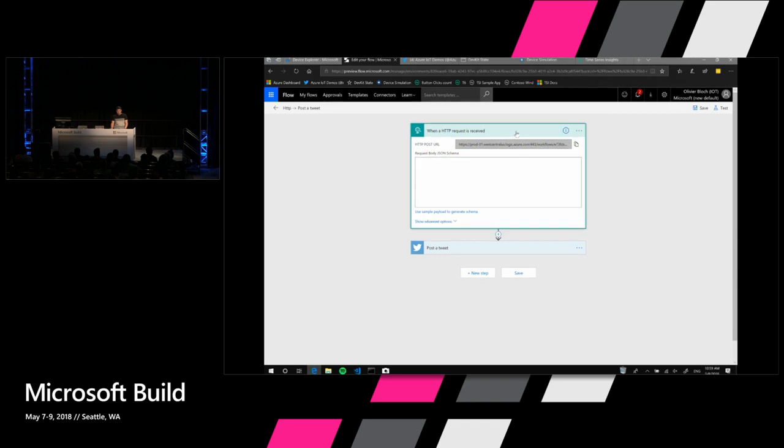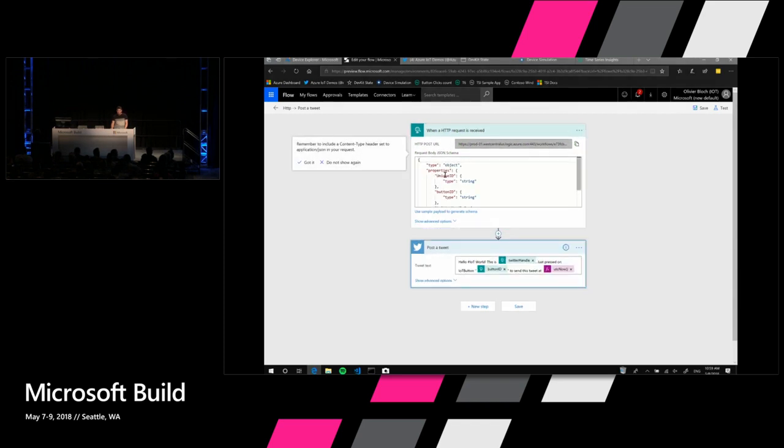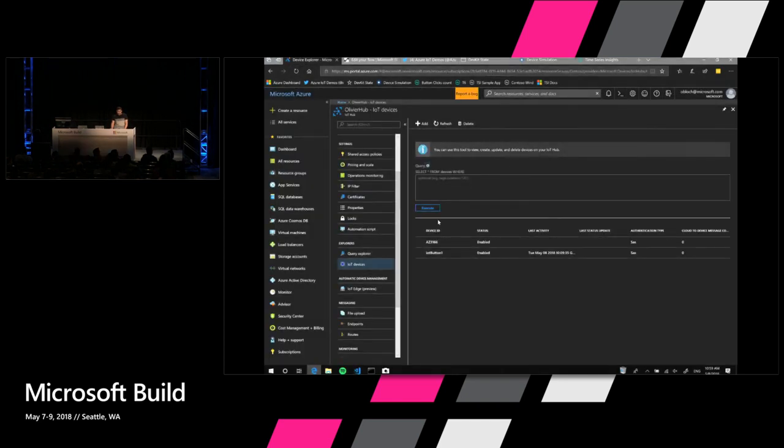So when I trigger this guy here with that URL, it's going to post a tweet. It's expecting a unique ID, a button ID and a Twitter handle. And it will tweet, hello, IoT world, this is Twitter handle. Just press the IoT button, and here I am.